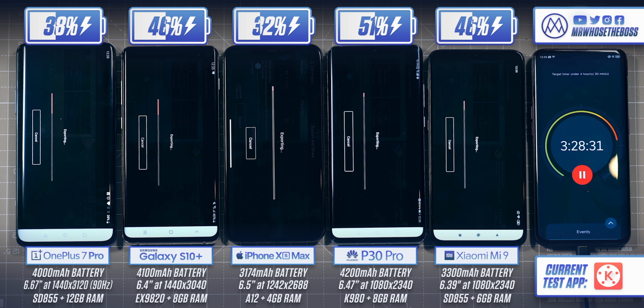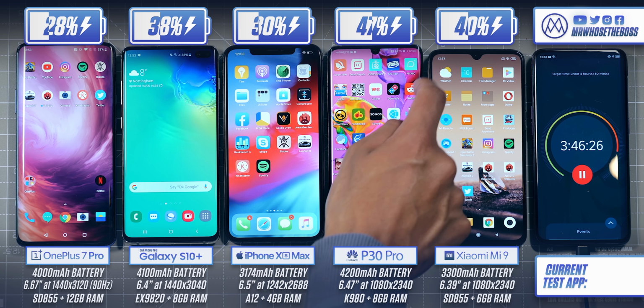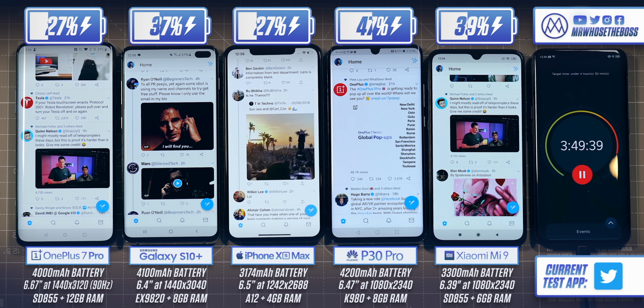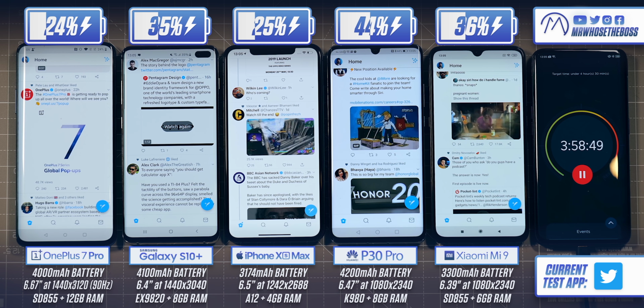Already though, even after this much time, we've seen enough to be able to answer a few questions. You might know that OnePlus's Oxygen OS is famously very efficient, and so these differences are almost completely coming down to the differences in displays. And we've already seen that when the Galaxy S10 Plus is running at 1080p, it gets close to the Huawei P30 Pro, although it still won't beat it.